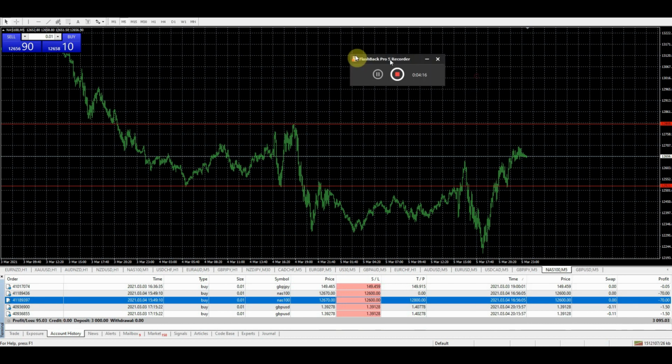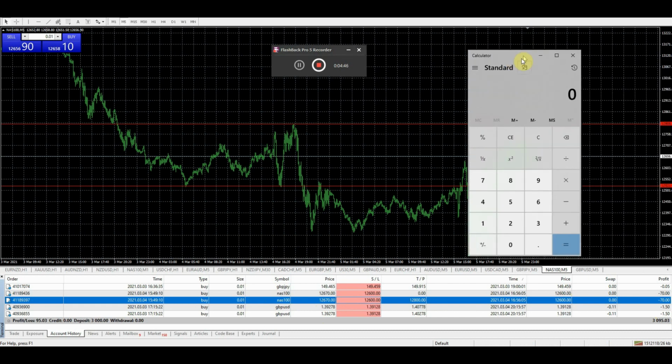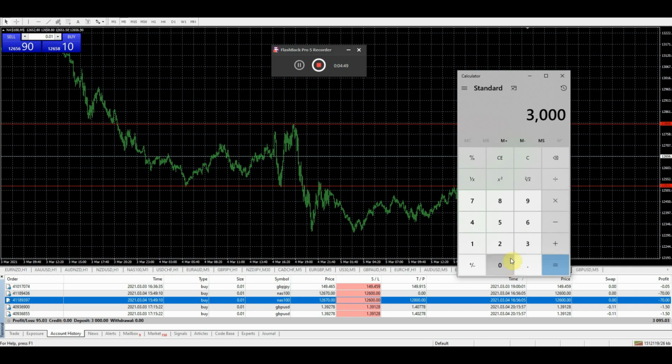All right, folks, sorry about that. I was talking about getting our risk in line, with the fact that, for example, on this Nasdaq 100 trade, the risk on that one, you can see we lost $70. Actually, we had 2 profit targets, so we lost $140. Whereas with this GBPUSD trade, we lost $1.50 per trade, so $3. And if we have, say, a $3,000 account, and we want to, for example, not risk more than 1% per trade, that's $30. You know what I mean?